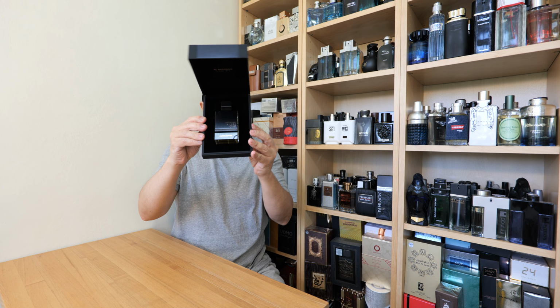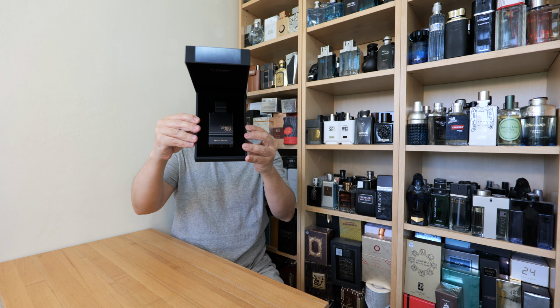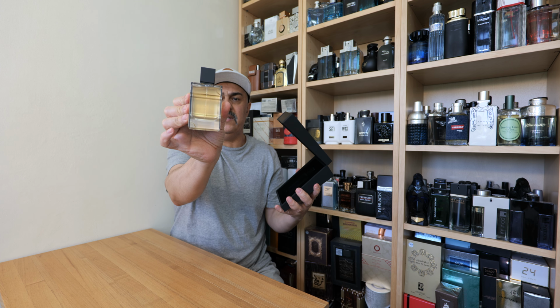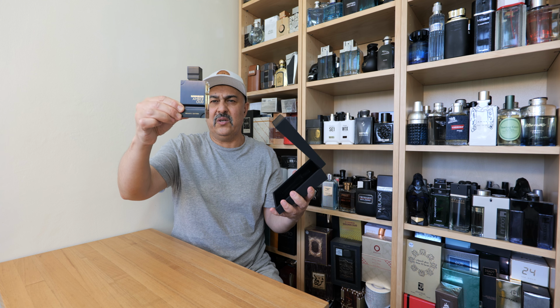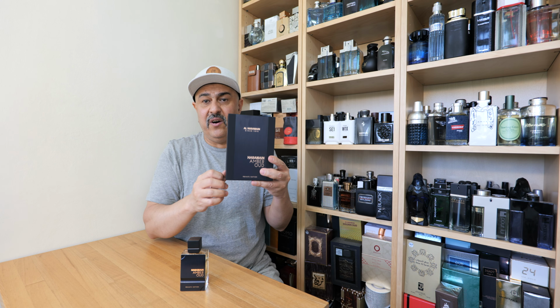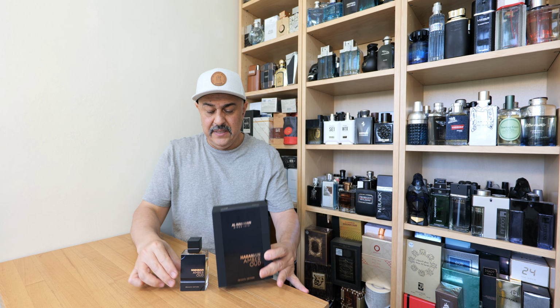And look at this, same as other Amber Oud lines, but this one is black, very attractive. And in the back it is see-through. The color of the juice is almost gold. Very thick cardboard, very beautiful presentation as always. I think it's plastic anyway, but it feels good in the hand.